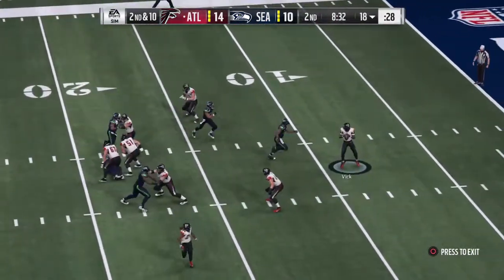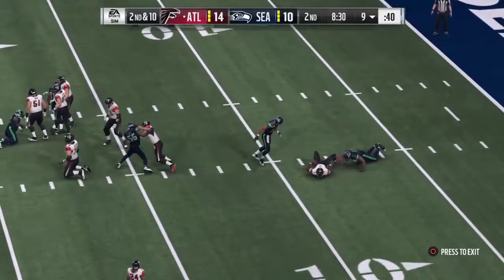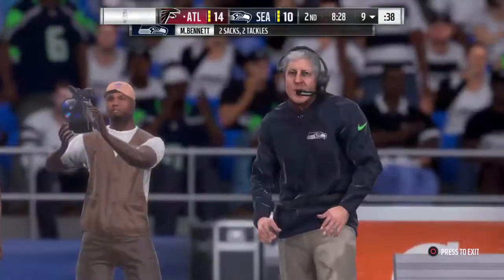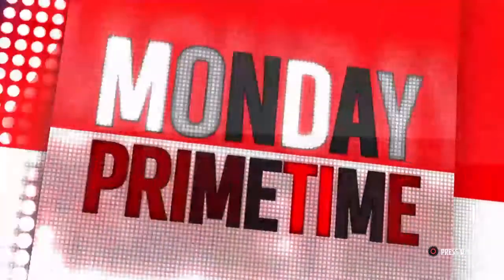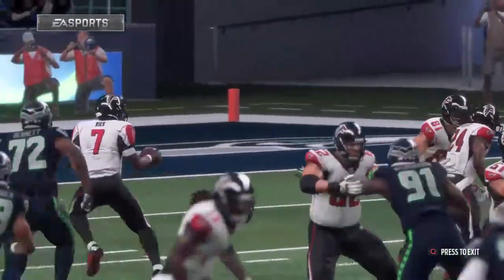Here's a play fake as they set up to throw. Now the pressure comes and he goes down. Just inside the 10, back at the 9. Mike Bennett in there to get him for his 2nd sack of the night.